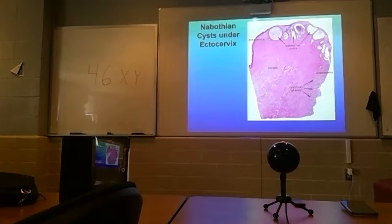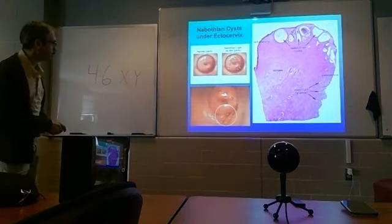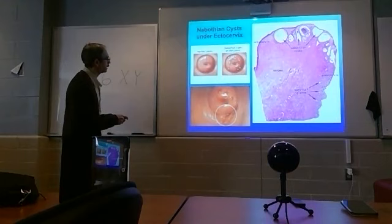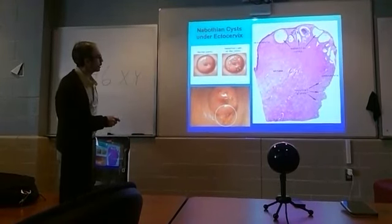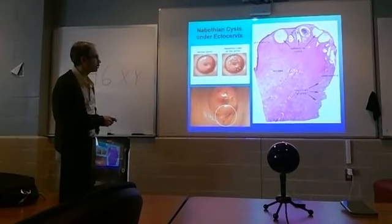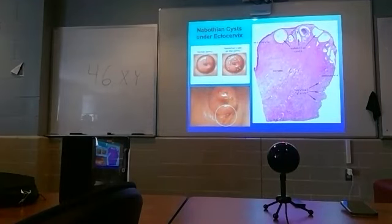Now, the problem with these Nabothean cysts is that they can incite inflammation. They can cause focal cervicitis, and you can see that on a colposcopy. That's a kind of close-up look at the vaginal canal and cervix. This is what it looks like. Here's a normal cervix. Again, there's the vaginal wall, there's the cervix, cervical os. Normally, it would be smooth and glistening. Here we have a cervix with Nabothean cysts. You're going to see areas of irregularity, and in these areas, probably erythematous, red, because of the local cervicitis.